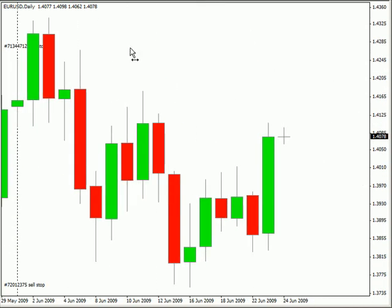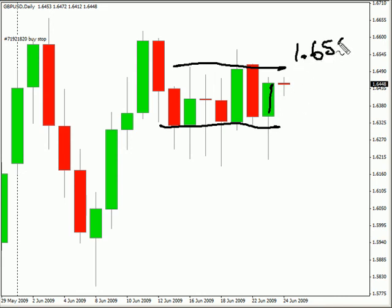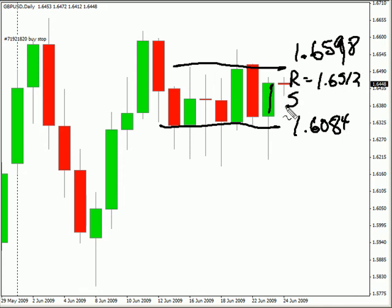Let's go back and take a look at the pound US dollar pair. This particular pair closed higher today. It is definitely moving sideways over the past several sessions, biased to sideways as well. Currently looking for this pair to move potentially as high as 165.98, possibly as low as 160.84. Look for some resistance around 165.12. Look for some support around 163.46.